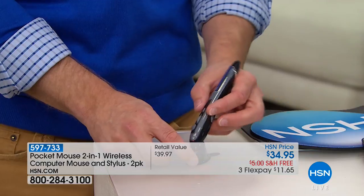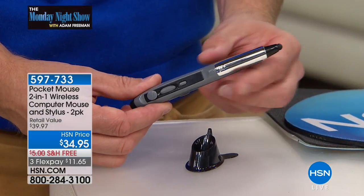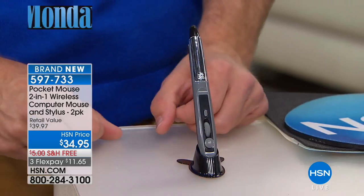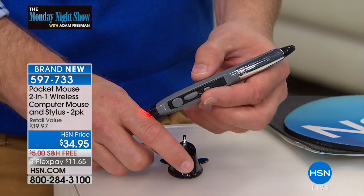So you have your main button, you have your right click button right here. It looks like a pen. You even have your stylus tip right up here, and when you want to scroll, you have that scrolling wheel, all in one place. But what are you noticing I don't have? I don't have the cord. I don't have to worry about that mouse pad. And it just works with Android or Apple.